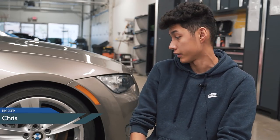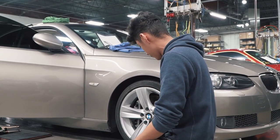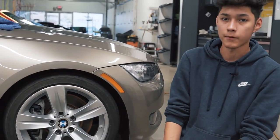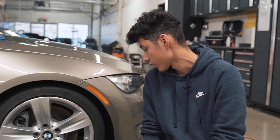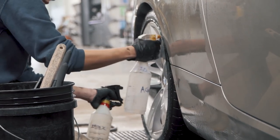Prep took a little longer than expected because it had a lot of brake dust caked up right along the, in the barrel. Probably from just not being washed in so long. Barrel's not washed properly. So, took a lot of Iron X, a lot of acid, to try to take it off. At the end, we got most of it off, but there's just some that's still gonna be on there.